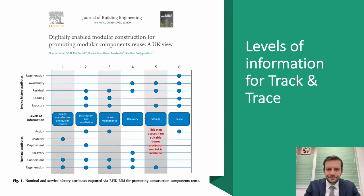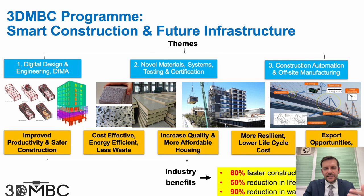So what the 3D ABC program is, the 3D ABC stands for 3D Modular Building Connections, but it goes beyond the connections itself. It's actually talking about anything with regards to DFMA, design for deconstruction, modular construction, including the connections. So it's split in three main themes: the digital design and engineering, the novel material systems testing and certification, which I feel is one of the most important ones, especially if we're about to use reclaimed elements and use them again and again, and the construction automation and offsite manufacturing. And we're trying to look at all these three themes at the same time in order to progress with the research as well as to come up with better products.